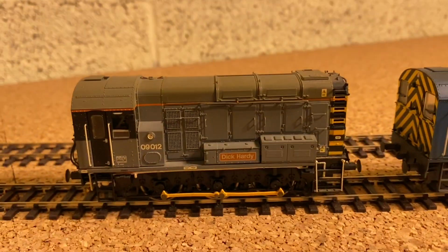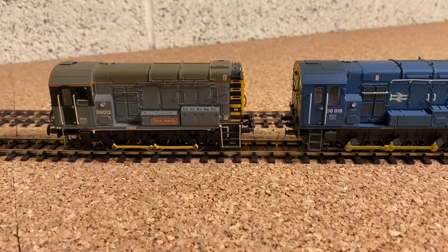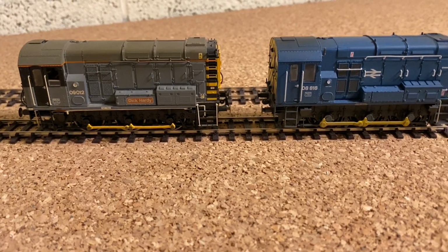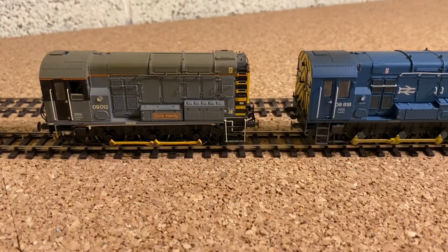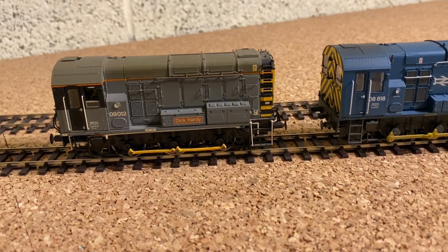The general body shape of both is pretty bang on to me. I'm not going to get out the tape measure, but generally it looks pretty good. Again, there are a few slight differences. I think the section of the roof here is slightly, again, closer on the Hornby version. And other than that, the body sides are fairly similar.